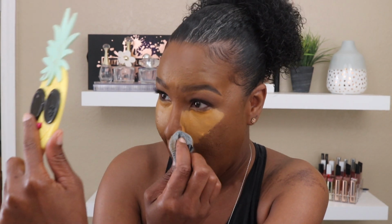I put entirely too much concealer. Entirely too much. This isn't picking it up. It's not absorbing it. This mess is staying on my face. Lord. I guess it's a good thing because it'll teach you to use less product and it'll save you money in the long run. But oh my gosh. When you put too much, you put too much.